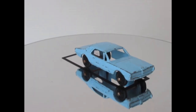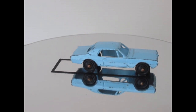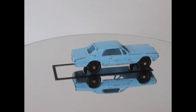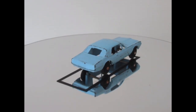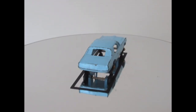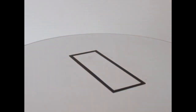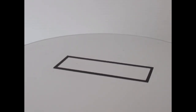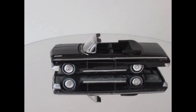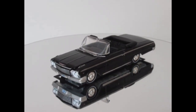The challenge I'm doing is from Gary's Diecast collection, and this is Cabriolet, I believe. Show your Cabriolets, or convertibles I should say. And the first one is from Auto World, Chevy Impala.